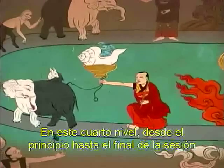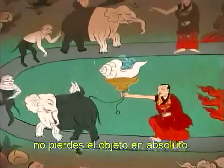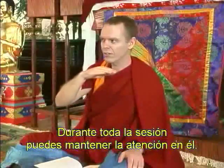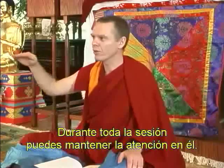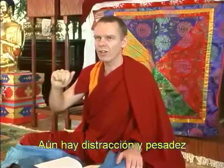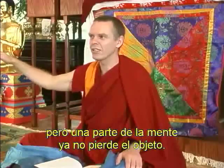And then the fourth stage is called close placement. At the fourth stage, from the beginning to the end of your session, you don't lose the object at all. During the whole session, you are able to hold on to the object. There still is distraction and dullness, but one part of your mind never loses the object anymore.